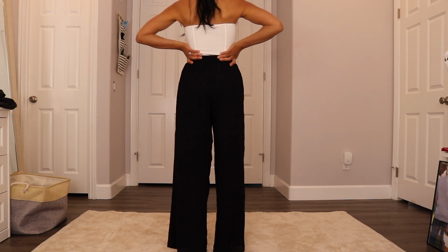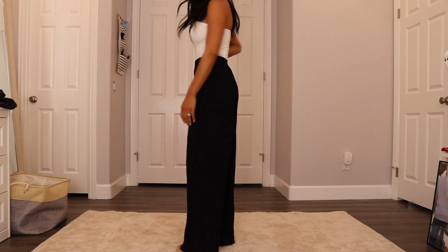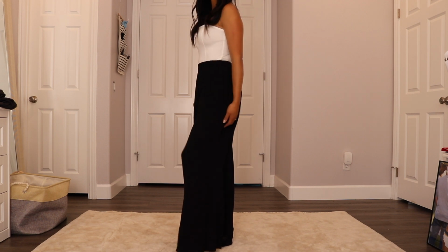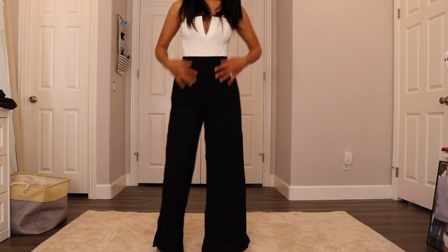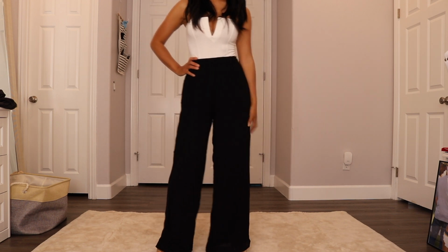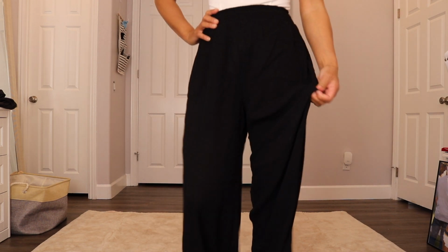I've worn them more casually with sandals, and this is great for poolside, going to the beach, using it as a cover up. It's really light and airy. It is a little bit see-through, which you can't tell right now, but if you wear a white bodysuit, which I wouldn't, but for this video I didn't realize it was going to show up on camera, it's definitely see-through.